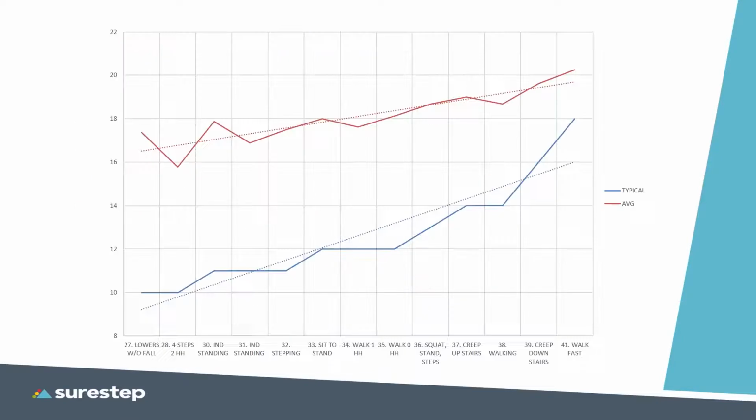So from the baseline, we can see that we're ultimately working to close the gap with the Surestep SMOs. What a wonderful thing. By gaining that stability and confidence, we have the ability to help these kiddos help close the rate of delay and work to catch up to their typical peers.